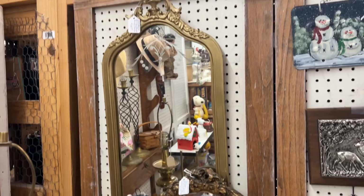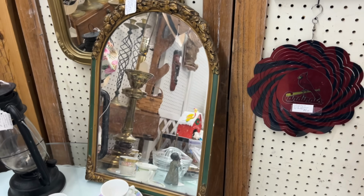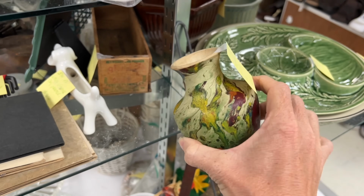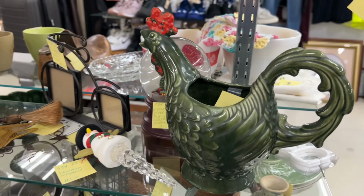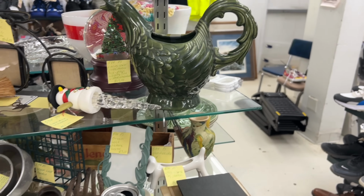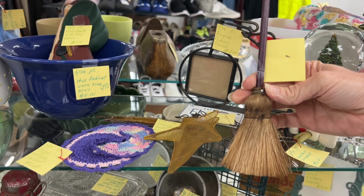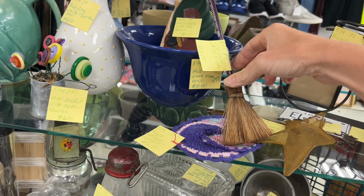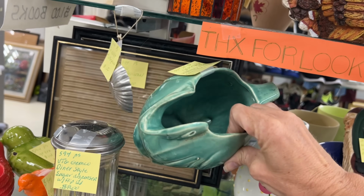Here are a couple pretty mirrors. We've got $45. This one's got a little damage at the top for $55. I do not know if this is NAmaji, and there's something on the bottom of it that's super sticky, but it's $3, and I just love the colors. And then this rooster picture, I think he's pretty cool. $20. He does have a chip, but that is definitely my green color. How fun. That is a pencil with an eraser, but the broom part's pretty cool. Oh, you know I love the color of this. $35.